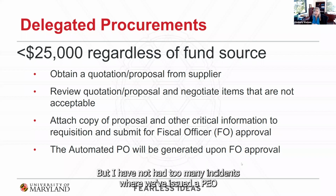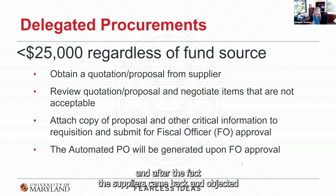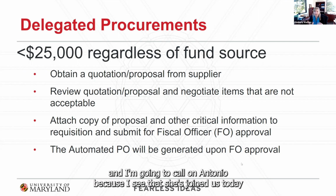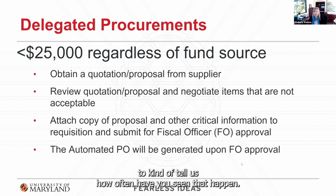But I have not had too many incidents where we've issued a PO and after the fact, the suppliers come back and objected to our terms and conditions. I haven't seen that, at least it hasn't risen to my level. And I'm going to call on Ansonia because I see that she's joined us today to tell us, how often have you seen that happen?